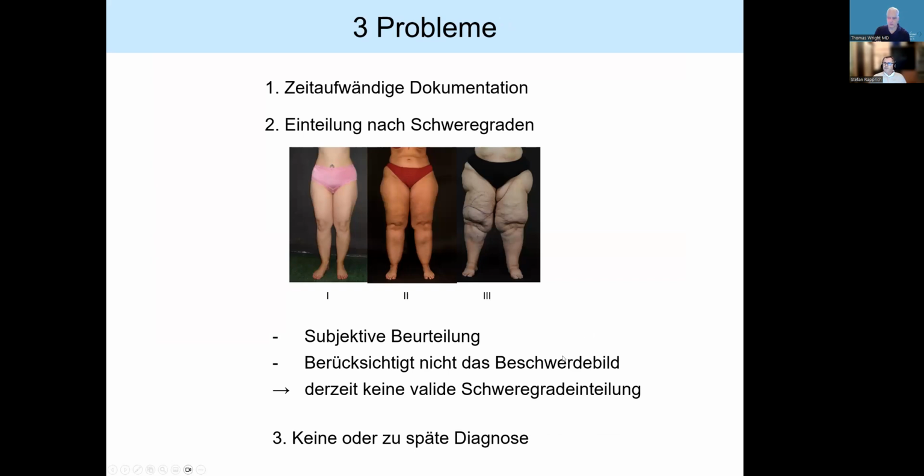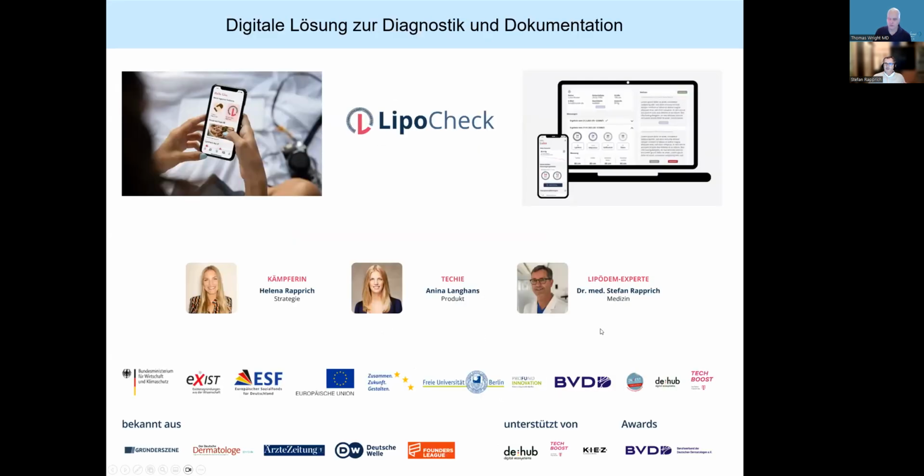Well, in our practice, we see 3 problems. Documentation in our daily work in the office is time consuming. The stages are not representing the real complaints. And many patients wait years, sometimes decades before they get a diagnosis. That's why I developed with my daughters, they're IT specialists, an app.